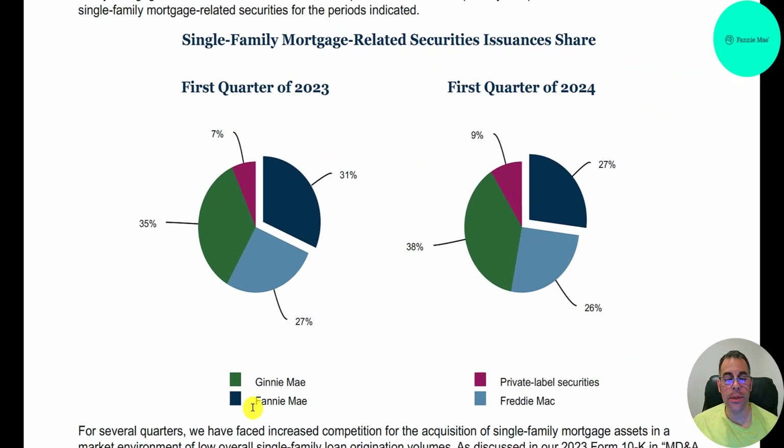27% of all loans are Fannie Mae loans. That means 1/4 of the country is able to get their loan because of Fannie Mae. Ginnie Mae is even bigger, 38%. Freddie Mac, 26%. Only 9% private label securities. These are from institutions like JP Morgan.